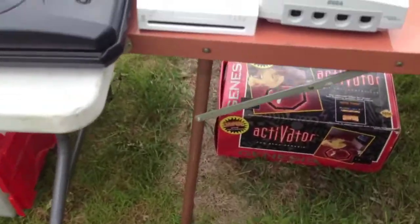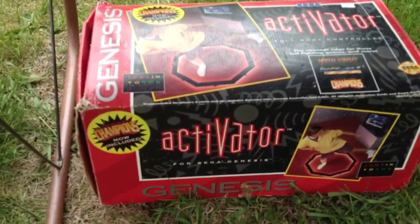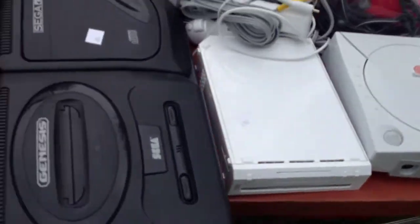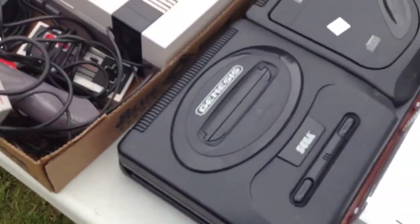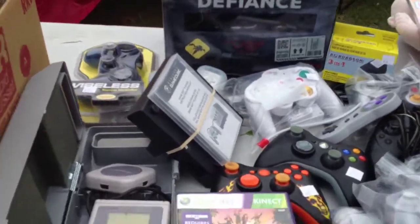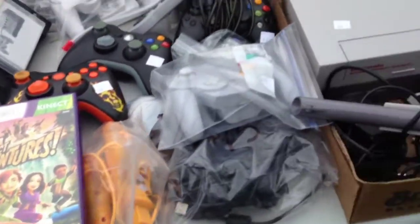Alright, so the first booth I came across here was a seller that I see pretty regularly at this flea market. They've generally got the best selection of games, and for the most part their prices are really reasonable, and they give good trade-in credit also, which is always nice.